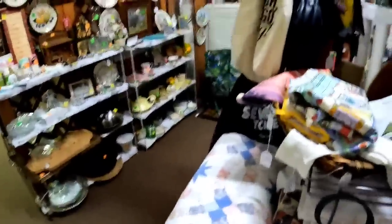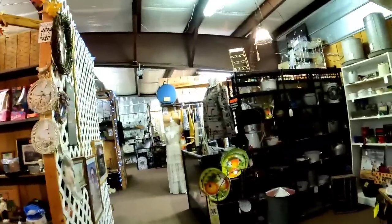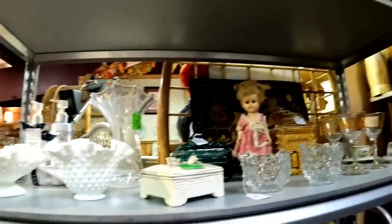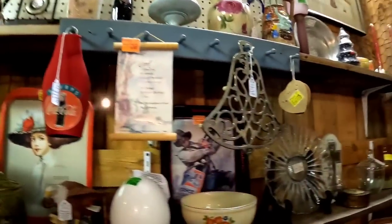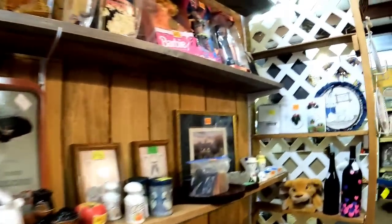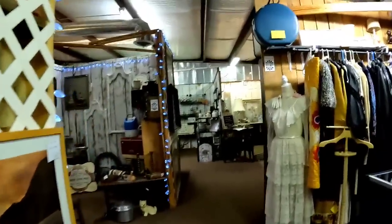Oh, that quilt. We're gonna wait. And it probably will not be there when we come back again, but that is okay, right? It is okay. Now, I probably will go pretty fast through a lot of this because I do not have a ton of time, but we will mosey on to the booths that I know I can typically find stuff at.